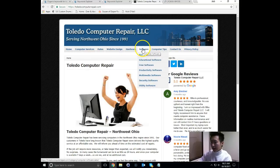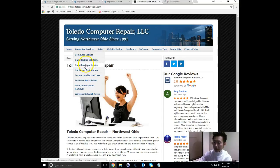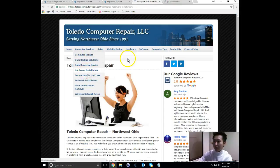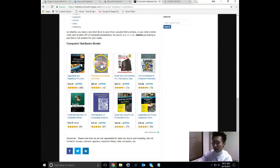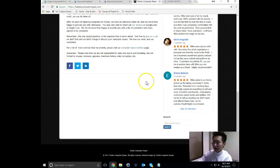So that's great. So it looks like you do some software stuff as well. You have computer accessories. You also do web design, so that's definitely something we could look into in SEO, that kind of thing. And computer services, so you do data recovery, hardware installation, and those are some keywords that we could potentially go after as well. I think for the most part, you have a decent amount of content for each of these pages, which is great news. What we need to do is just build the overall authority on your website, right?